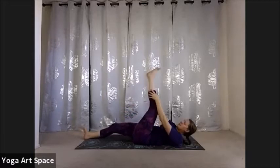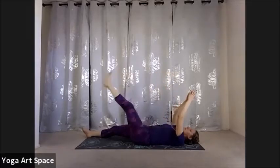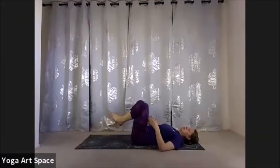The leg begins to straighten up to the sky. Hands help to pull it in. And as we release this leg, we slowly drop it all the way down to the ground. Once it completely releases, bring both knees back into the chest.